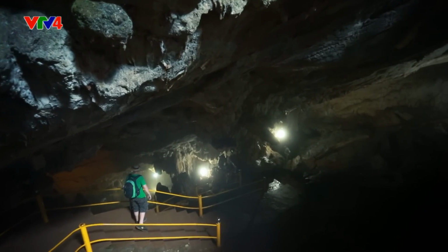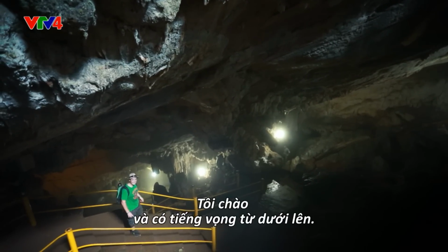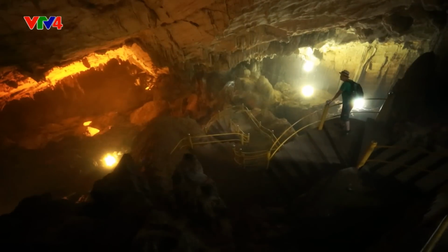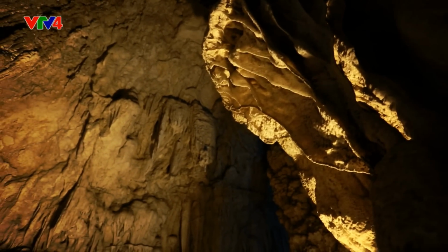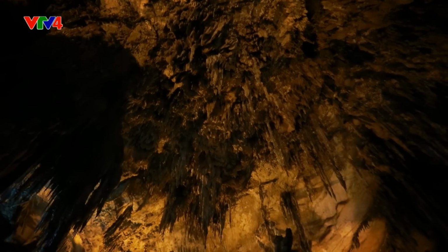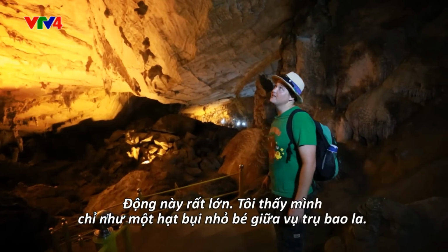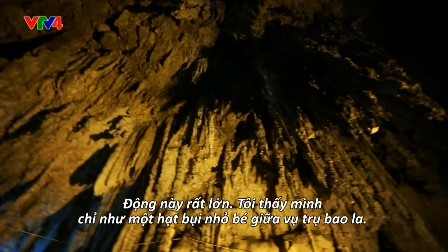Hello! I'm speaking to the cave and the cave's speaking back to me. Wow, I can see this cave is really big. I feel like a small speck of dust in the big universe right now.